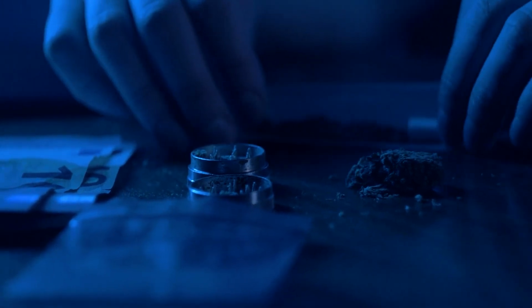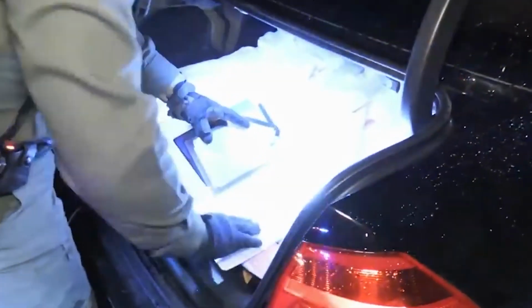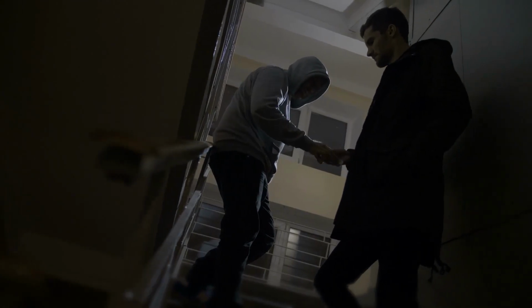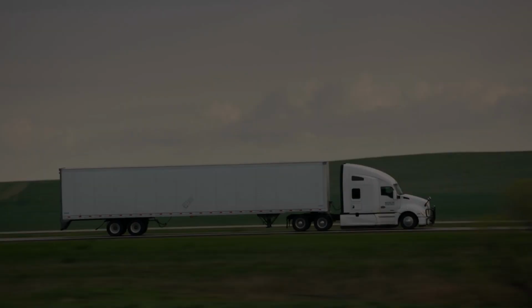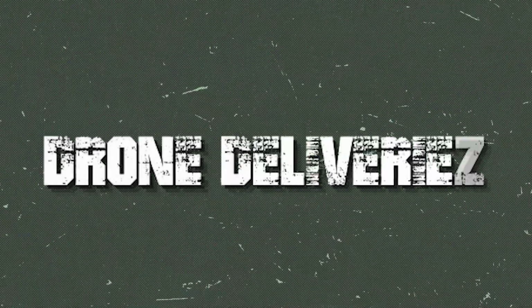The illegal drug market is worth more than $650 billion. Law enforcement agencies use a wide range of methods to detect and catch drug smugglers. This is why illegal traffickers employ inventive methods to transport and smuggle drugs across the border, and here are the most creative ones. Drone deliveries.